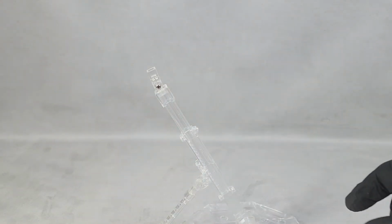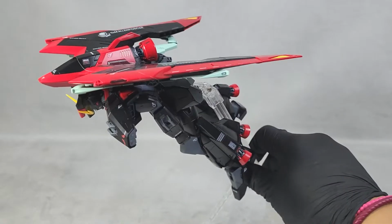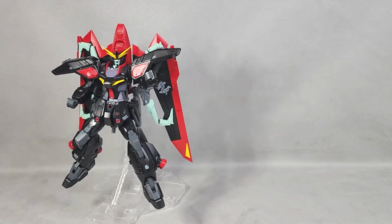Now just get yourself an action base, not included. I'm using the action base one, and pretty much all the action base adapters work pretty well, but the kit's a bit heavy, so it's a balancing act, but it's not too difficult to do. Now let's move on to weapons.